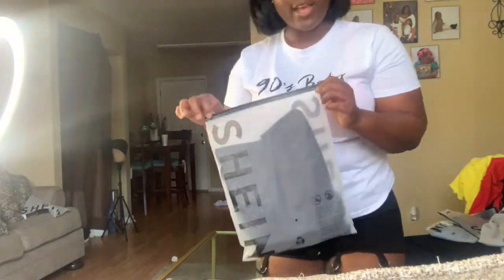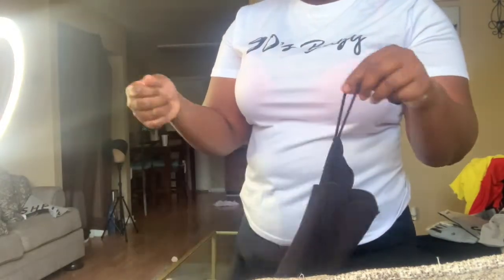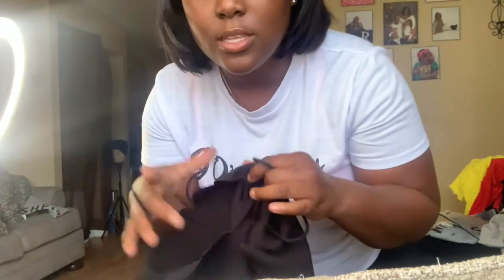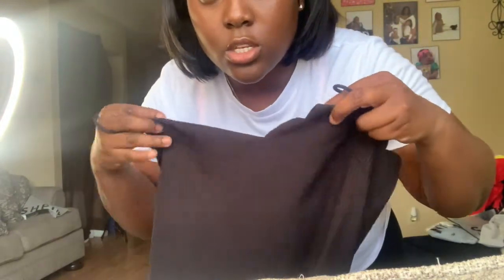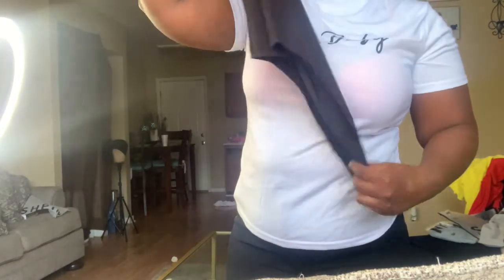I told you, I don't forget what I order. Let me see what this is. Oh, okay, so I got this little black top. Look at the ruffles at the top. Yeah, it's so pretty. You know, you always need a shirt that's plain, but it's classy and dressy at the same time. This is exactly what I need. It's a bodysuit. So hold on. I'm going to put it on and show y'all the details.